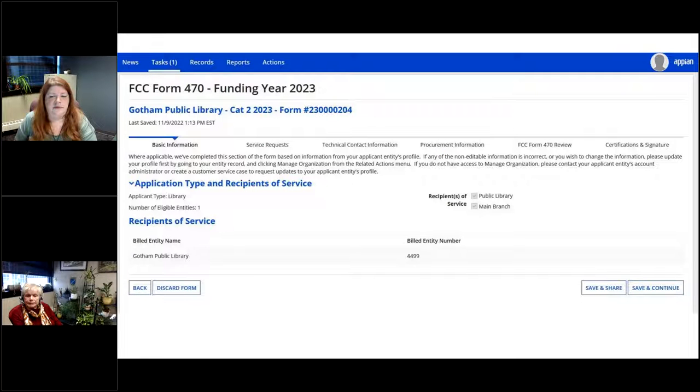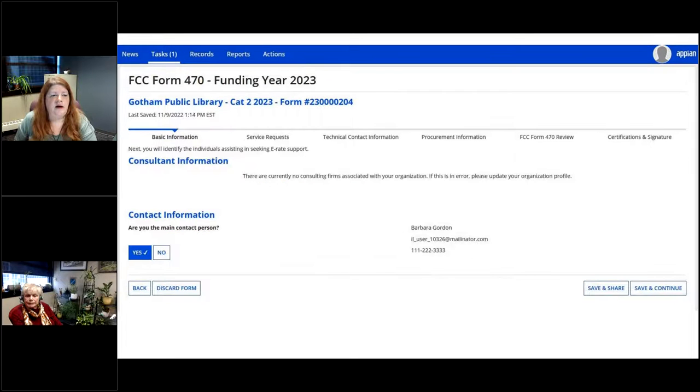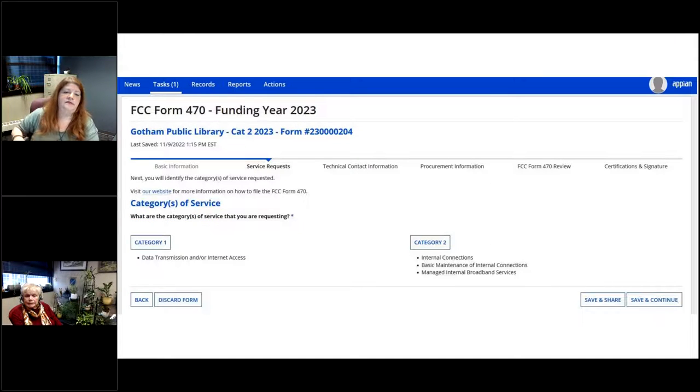It will then confirm everything about your library, what type of library you are. You confirm what your contact information is. Are you the main contact? You say yes, and it pops up with your own info. And then you get into finally choosing what category of service you're applying for.